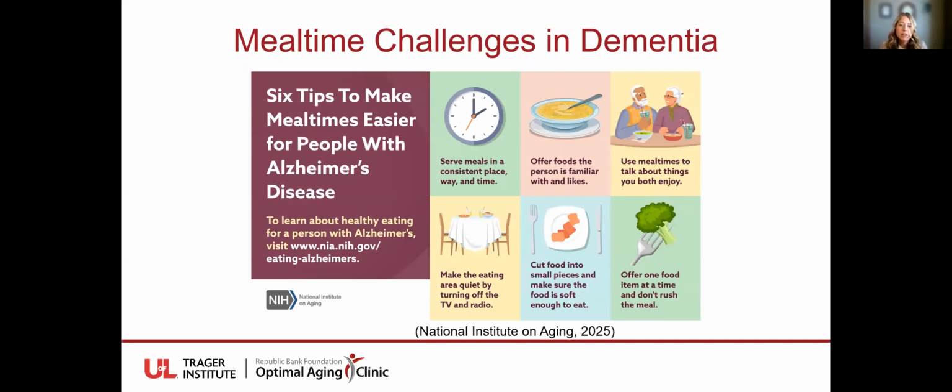When we're working with individuals with dementia, I'm sure many of us know that the meal times can present a variety of challenges. So this can be from reduced appetite to confusion to difficulty chewing and swallowing. I like this graphic. This is from the National Institute on Aging, and it offers us just 6 really practical tips to make those meal times smoother and more enjoyable for both the person with dementia and their caregiver.